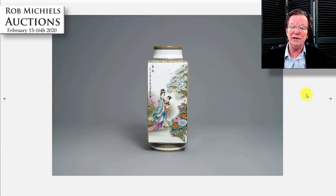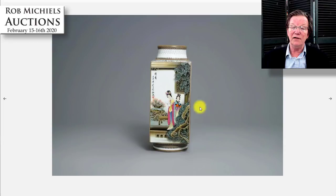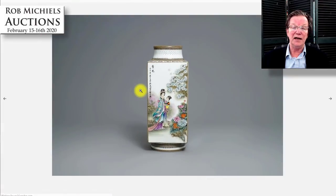And then this. This is a contemporary piece of porcelain. It's a Kong, as you all know, but it is huge. This is a very big piece. It's about 20 inches tall, and it was done by a very recognized artist in China. The decoration on it is quite excellent, I have to say.